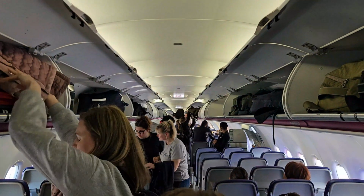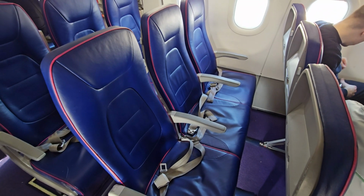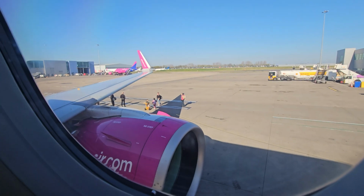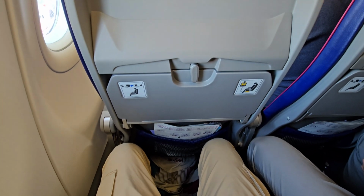Welcome on board. We are sitting on seat 11 Alpha today, and the flight is pretty full. As with all A320 family aircraft, a 3-3 configuration is seen. The seats themselves are a nice colour and go in line with Wizz's branding. The seats are modern, but paper thin. It practically feels like you're sitting on a rock, with the lack of cushioning these seats have. Nonetheless, it shouldn't be a massive deal on a 2-hour European flight.